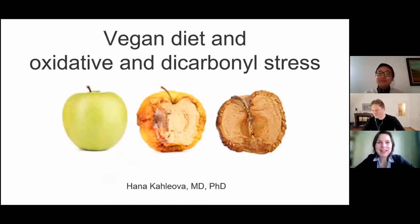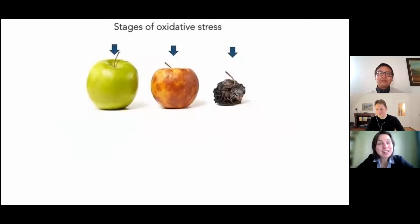Our topic today is vegan diet and oxidative and dicarbonyl stress. It sounds complicated, but it's really not. What is oxidative stress? It's actually a part of our everyday life.